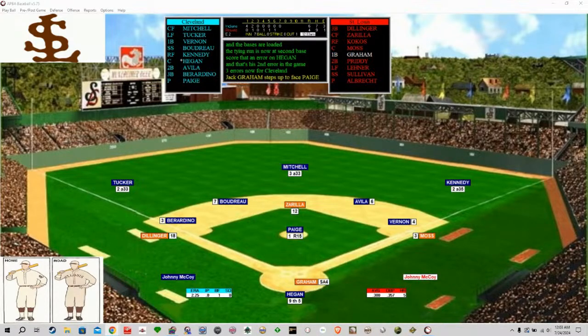Graham steps up to face Page, hitting 5th. The Browns have 1 out. Ducks on the pond, down by 2. Graham has found his way. Slugging .660. Homered in 3 straight games. Graham pulls at his sleeve. Page bends for the rosin bag.